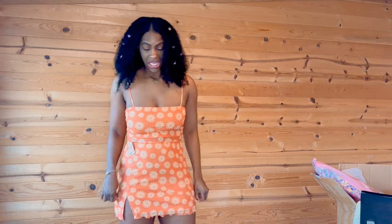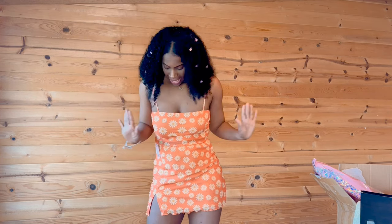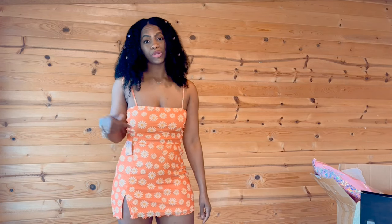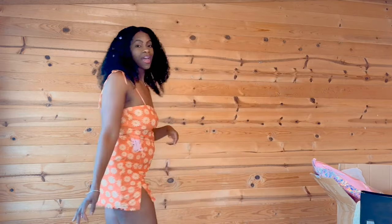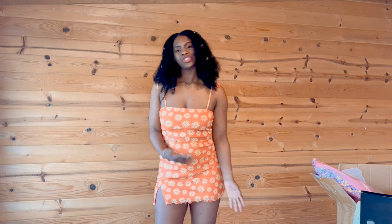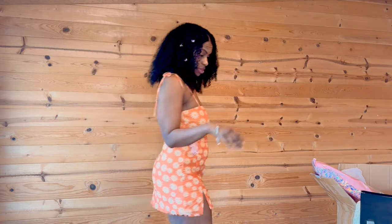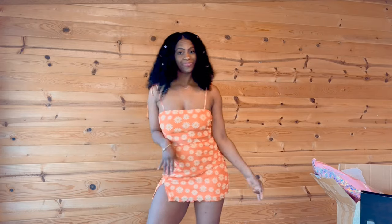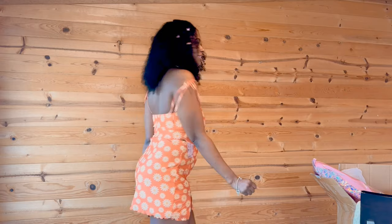Alright, let's get to the next one. You thought I was feeling it? Are you feeling it? Now this is for my girls who love orange. I love orange and pink and yellow. So this little number I just had to get. This is for the summer, ladies. This is for the summer backyard barbecue. Date night in the summer, or you just want to call up that sneaky wink or whatever you got going on and just stunt on them, right? Just stunt on them. Absolutely love this outfit.